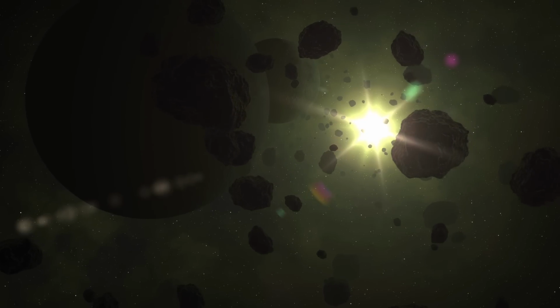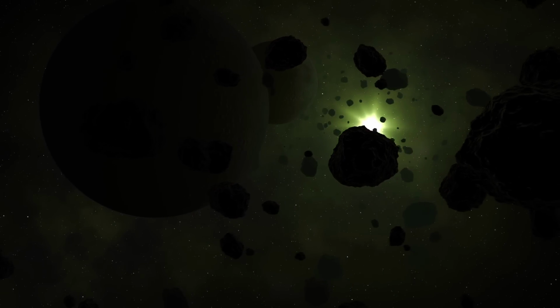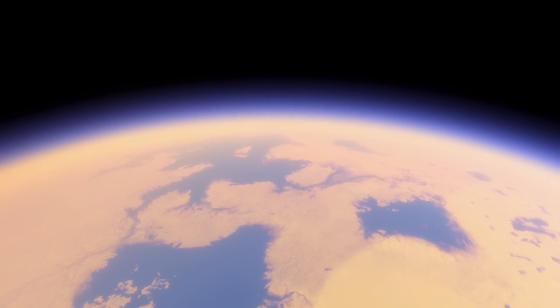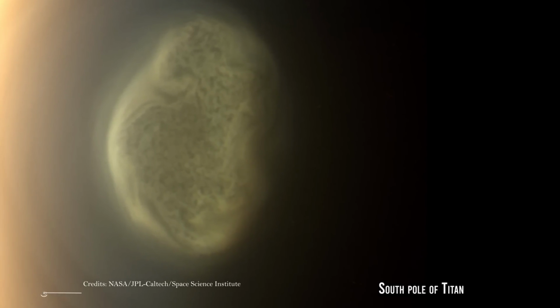This approach divides the light reflected off surfaces such as Titan's atmosphere and evaluates how much of each wavelength is there. The spectra could help scientists figure out what molecules exist in the lower atmosphere, including an unusually bright patch near the moon's south pole.